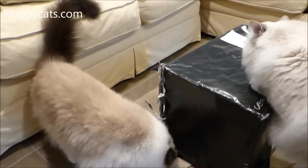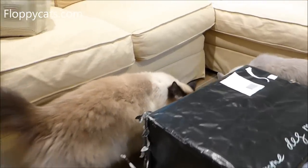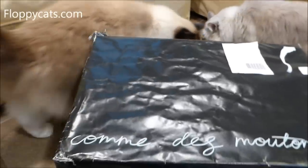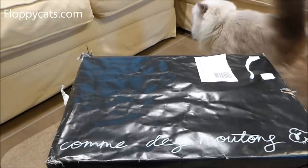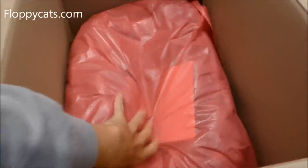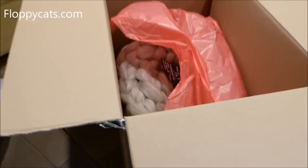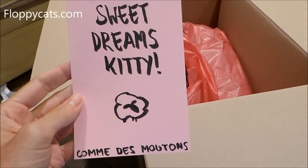Got something new in the mail today, Floppycatters. And this one comes from an Etsy seller in Rotterdam, which is in the Netherlands. All right, without further ado, let's open her up. All right, here's what's inside. So, starts out with sweet dreams.